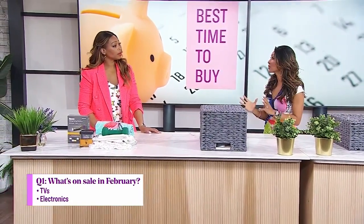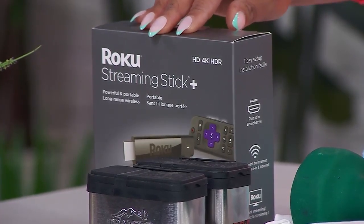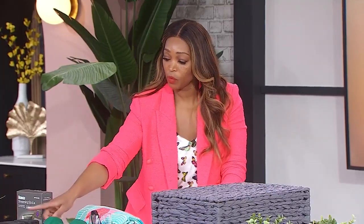Absolutely. So a lot of buzzworthy gadgets are unveiled in February as well. Yeah. So things like what you're seeing right in front of you, the Roku 4K stick, that was the most buzzworthy product that came out of CES because that allows you to access thousands of free and live television shows, plus all of your favorite streaming services. Really good. Okay, and then what have we got here?